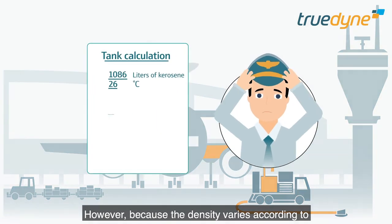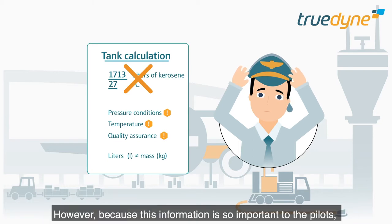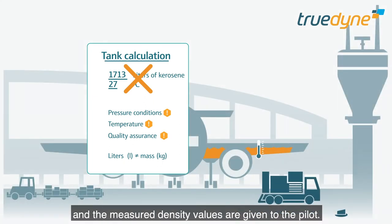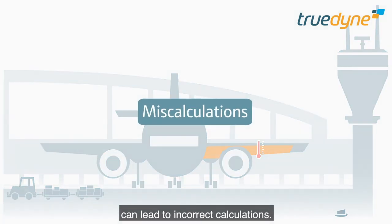However, because the density varies according to the pressure and temperature, precise information about the mass is not obtainable. However, because this information is so important to the pilots, samples are taken from the tank farm throughout the day, and the measured density values are given to the pilot. This is a hassle, and, in the worst-case scenario, can lead to incorrect calculations.